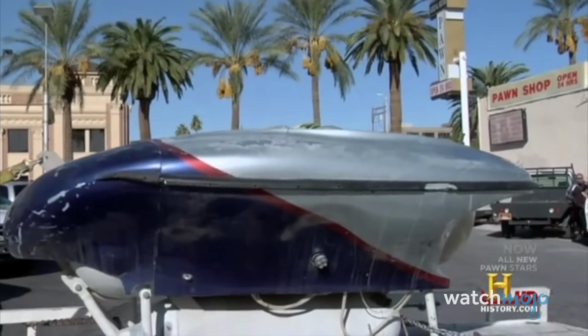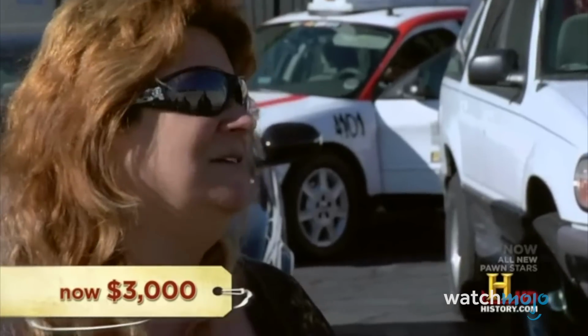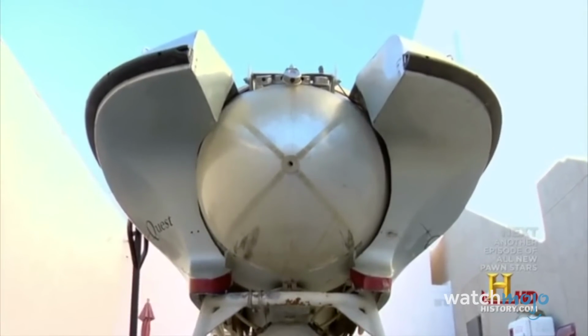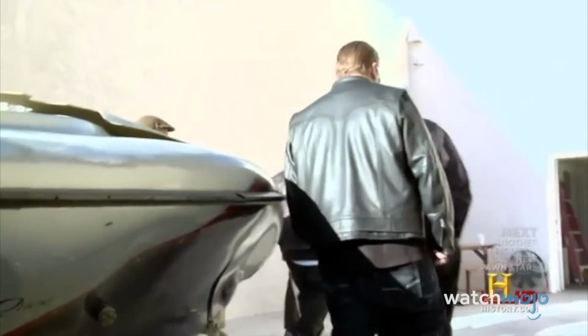A one-man submarine appeared on the show in the usual format. The owner showed up and Rick made a deal. But after purchasing it for $3,000, Rick later found out that it was stolen. Don't you tell the old man anything about this. My lips are sealed. A lawyer who was watching the show claimed that it belonged to a client of his, and that it had been previously stolen. Apparently, owner Lynette knew nothing about this. Eventually, the police reclaimed the submarine, and it was returned to its rightful owner, leaving Rick with a sinking feeling in the pit of his stomach.